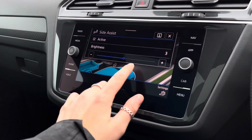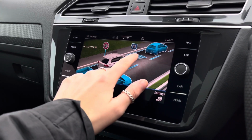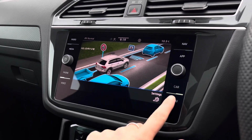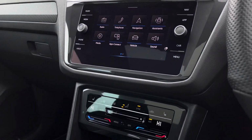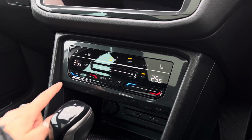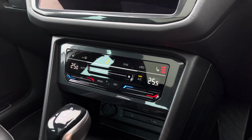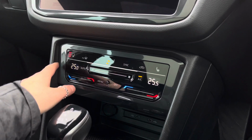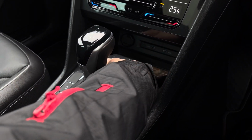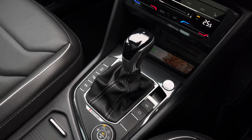Other great safety features do include your side assist, with your lane assist, your trailer recognition, your dynamic road sign display, your front assist, your driver alert system, as well as your adaptive cruise control. This car does feature a 3-zone climate control, offering you and your front passenger individual airflow as well as your rear passengers. So not only is it aesthetically pleasing, but it's also nice and easy to use. And then here we can access your 3-point front heated seating, ensuring you and your front passenger are cosy in the winter months. Just below we do have 2 USB points, as well as your wireless phone charging system, which is an additional option. This will prevent wires from being all over your centre console.